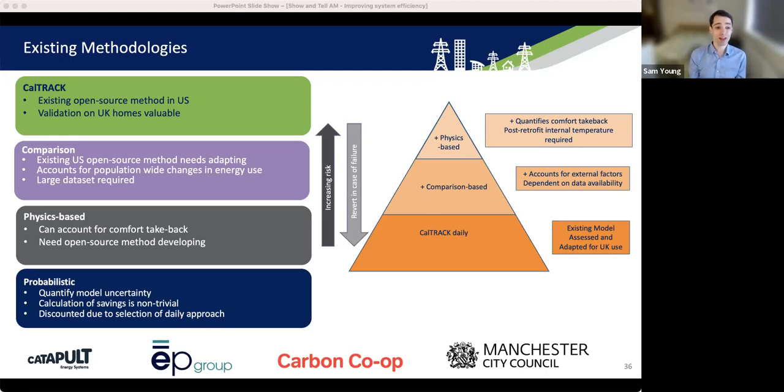One way to handle this is to look at comparison-based methodologies, where you compare the home that's had the retrofit with similar homes that haven't had a retrofit. Again, some open source methodologies exist for this in the US, and we're looking to adapt those for UK use. But even those comparison-based methodologies struggle with the challenge that Geraldine articulated of comfort take-back and changes in consumer behavior. That's where we looked at some physics-based methodologies, where you look at what the internal temperatures were after the retrofit, and you recalculate what the energy use pre-retrofit would have been to achieve those same target temperatures.